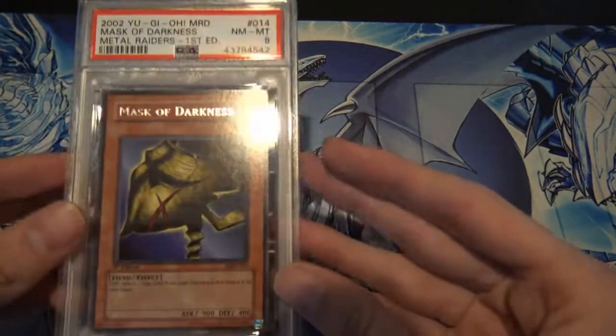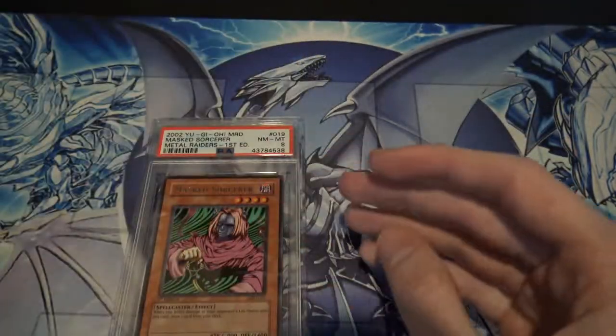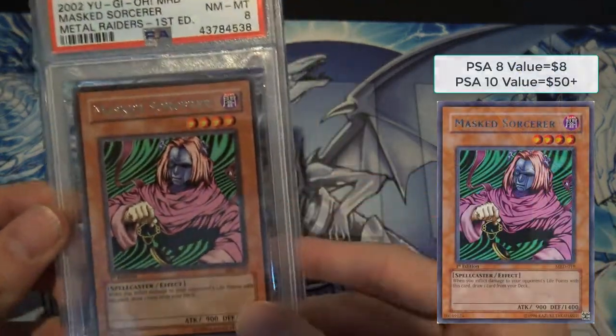Mask of Darkness, which was called out in the article. That was a near mint to Mint 8. And same thing with the Masked Sorcerer, near mint to Mint 8.